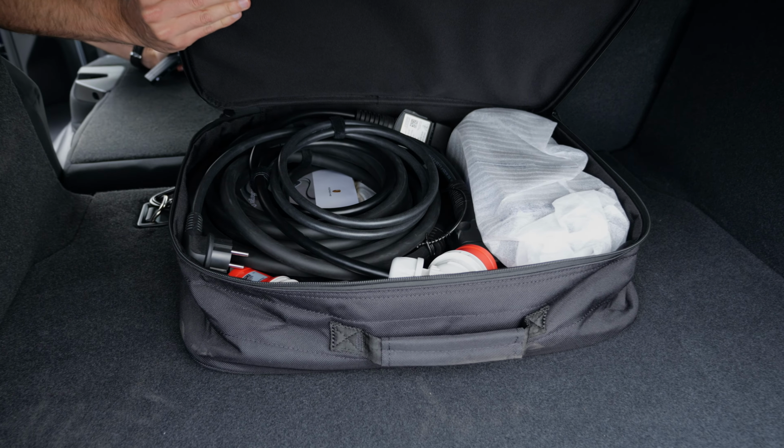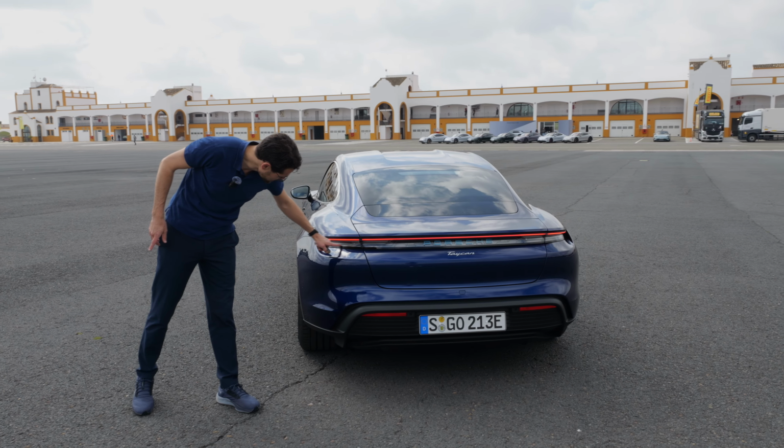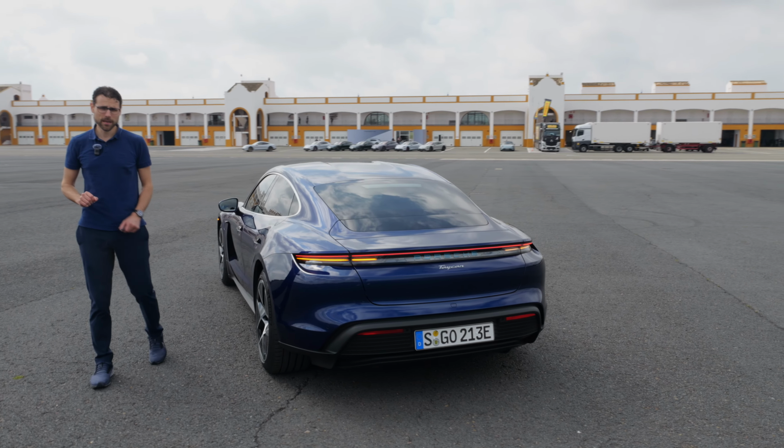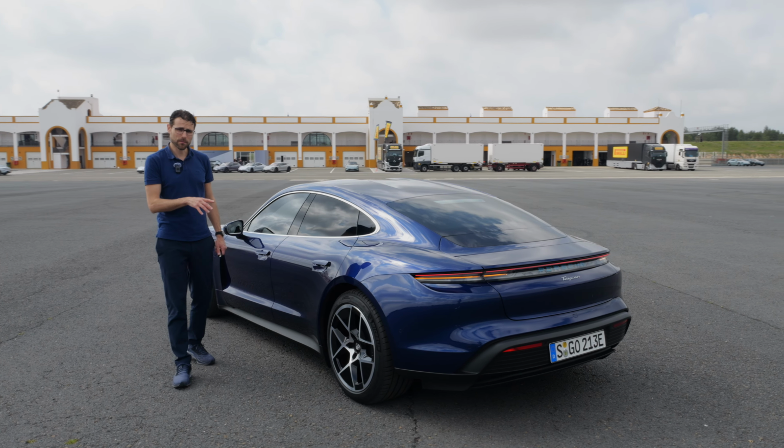There we go. Turning indicators in the rear. Yeah, nice and visible, really wide. That looks cool, definitely.